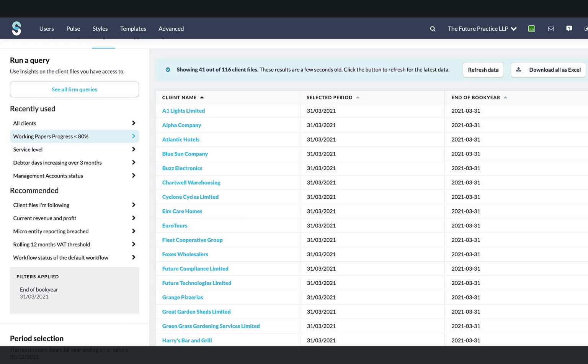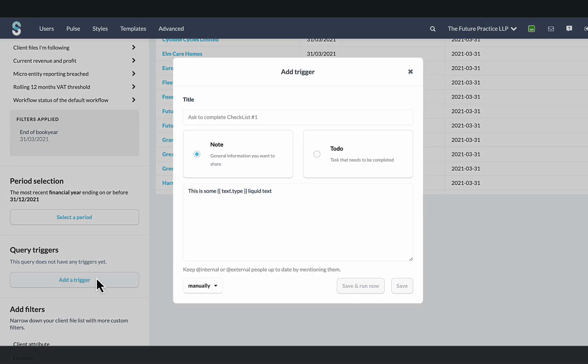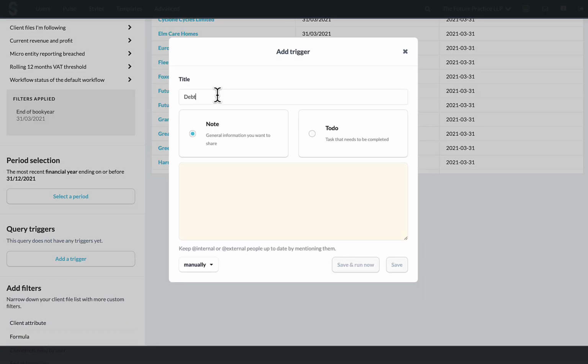So you can give proactive advice and have data-driven conversations with clients, as well as get real-time visibility of the status of different jobs in progress across the firm. And all of this analysis can be automated by setting up alerts which notify you when thresholds have been reached, freeing up capacity and helping your firm thrive.